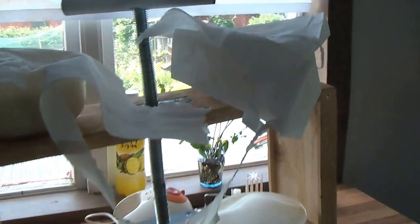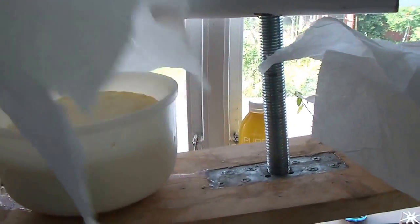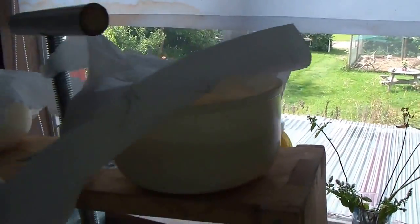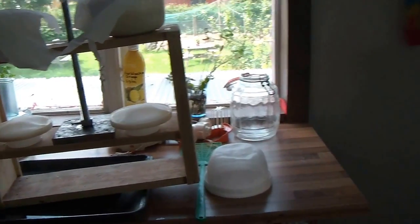Hey everybody, it's the 9th of August right now, and my husband's making new cheese like he does, well, almost twice a week now. Another one in his press. We got our milk here from a neighbor with cows, and it's very beautiful weather, the end of the summer here in Sweden.